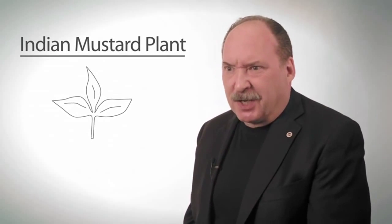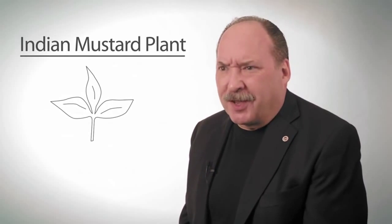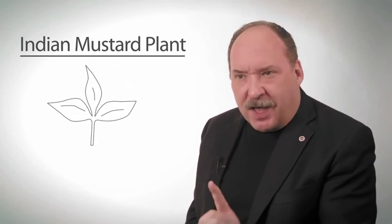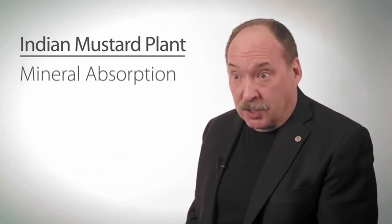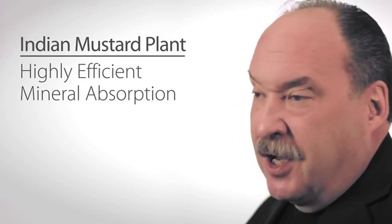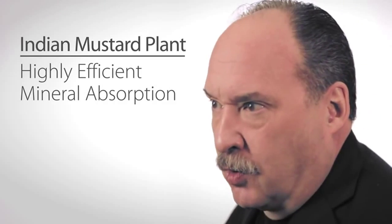How do we do it? Well, we start with something called the Indian mustard plant. And you might say, mustard plant, why would you start with that? Of all the plants researched in science, that one plant is known to absorb mineral more efficiently from soil than any other plant researched in the world.